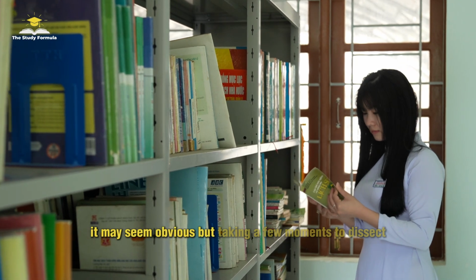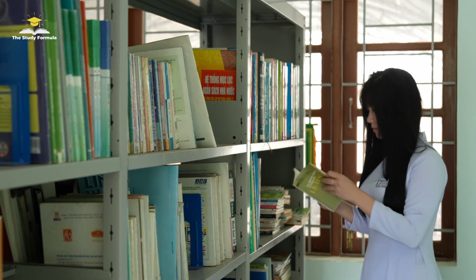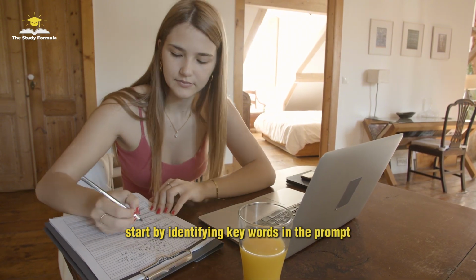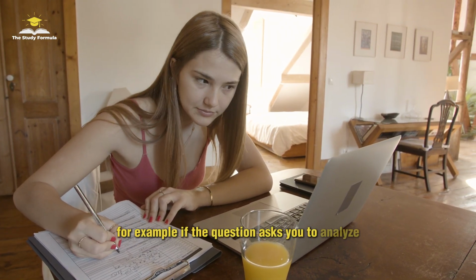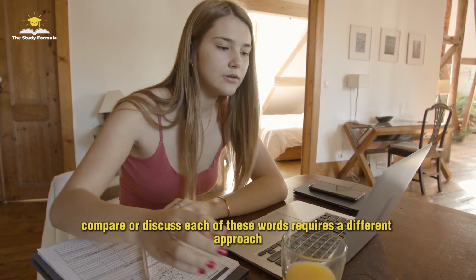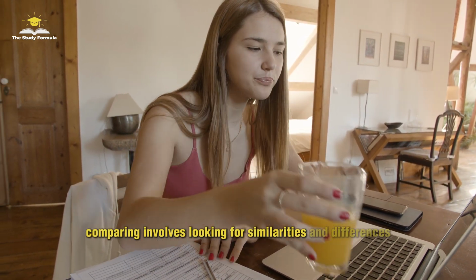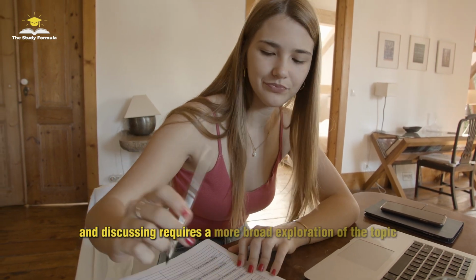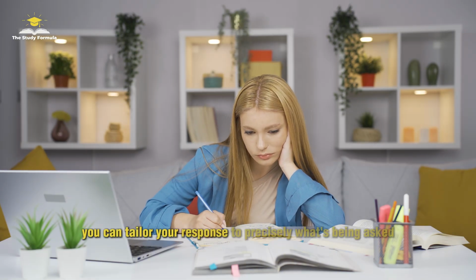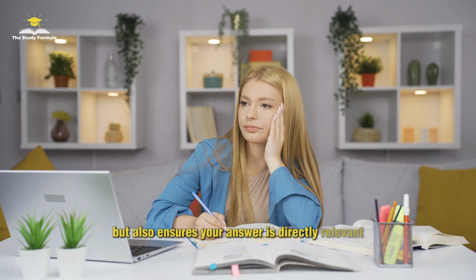It may seem obvious, but taking a few moments to dissect exactly what an open-ended question is asking can significantly impact your answer. Start by identifying key words in the prompt. For example, if the question asks you to analyze, compare, or discuss, each of these words requires a different approach. Analyzing calls for breaking down the components, comparing involves looking for similarities and differences, and discussing requires a more broad exploration of the topic. By honing in on these keywords, you can tailor your response to precisely what's being asked, which not only saves time but also ensures your answer is directly relevant.